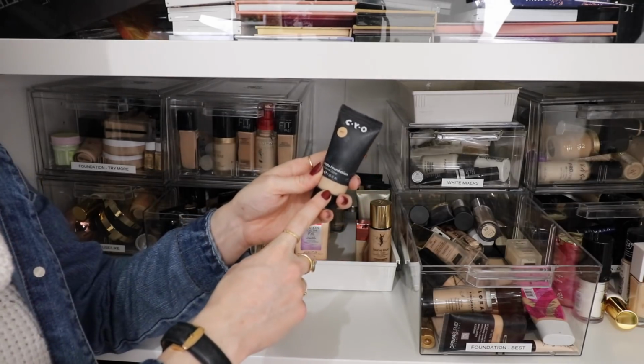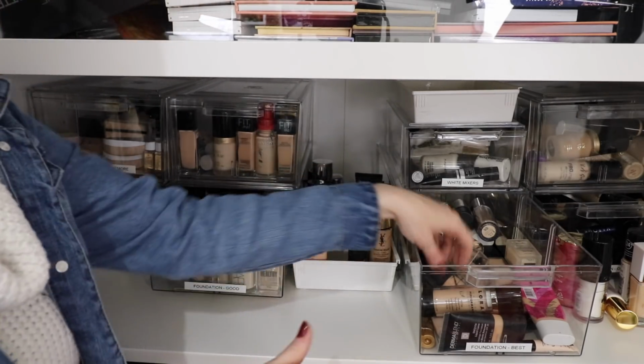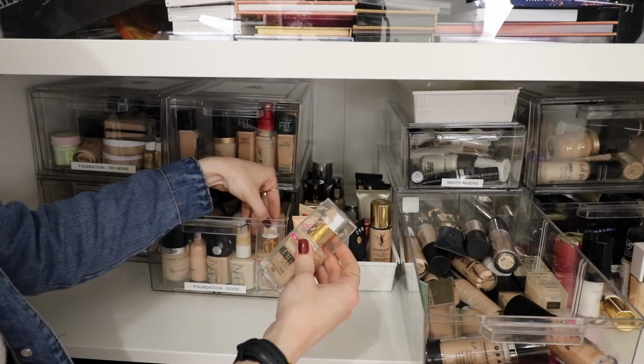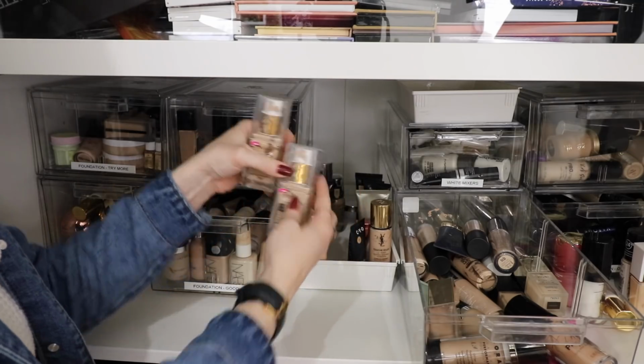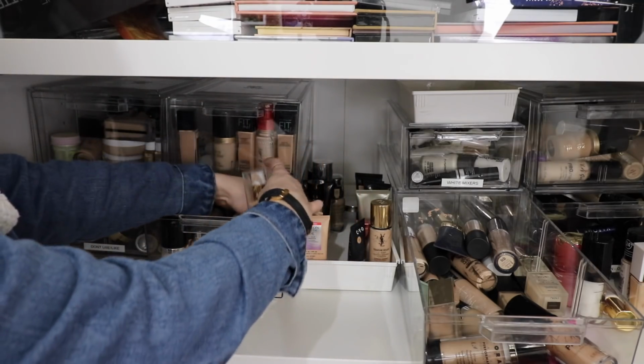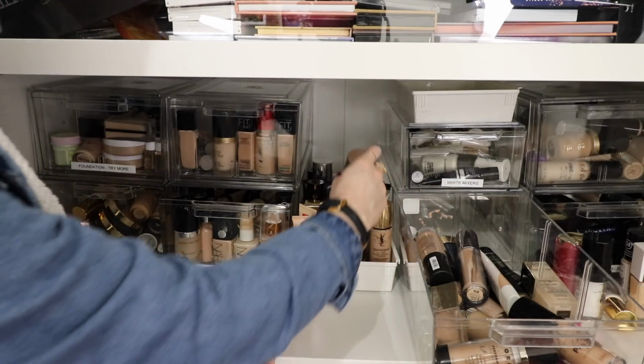This one actually had really good coverage. Haven't tried it since I've had dry skin. Maybe I'll put it in here so I remember to try it. So I had, here's 710. Pretty sure these were like the exact same shade, so I'm actually gonna keep 705 in the good bin and donate 710. I wanna try Josie Maran Argan again, so I'm gonna put that in here.